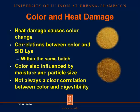As we've seen here, heat damage causes color change, and there is a correlation between color and standardized ileal digestibility of lysine within the same batch of soybean meal. We've seen that several times. However, the measured color is also influenced by moisture in the sample and by particle size, and therefore it is not always possible to get a clear correlation between color and digestibility if we collect different samples of soybean meal, and it is therefore not possible to simply measure the color in soybean meal and from there estimate the digestibility of lysine.